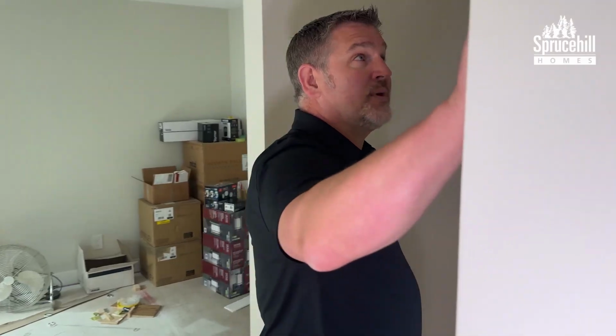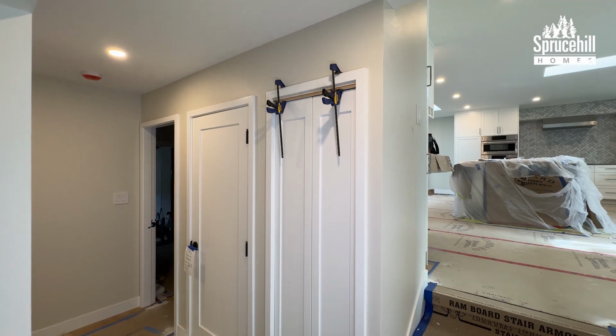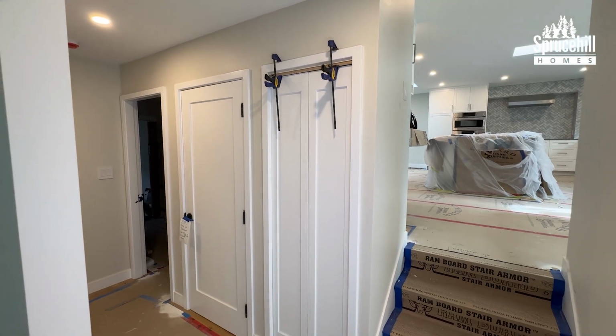We were painted last week, still painted this week, adding a few more details here to clean things up and make everything look just lickety split. But we're going to be having our walkthrough actually next Tuesday or Wednesday or something like that. And so that'll be our internal walkthrough. And during that walkthrough, myself and one of our designers and one of our project managers will go through the inside and the outside of this home and detail out all of the deficiencies that we can find.